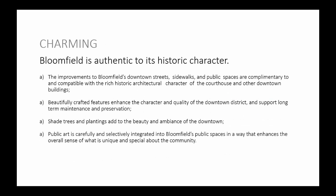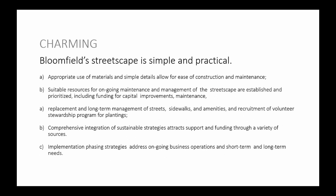Next is charming. Both streetscapes have a strong historic character, and that played a big role. Practical. The point of these first principles, and I'm not going to read every single one because there's a lot we could talk about in each one, and we want to get to the design, but the point is to establish something that legitimizes the ideas you come up with.